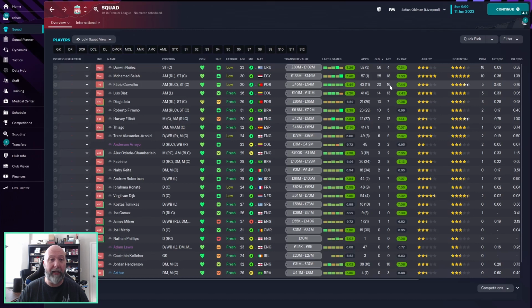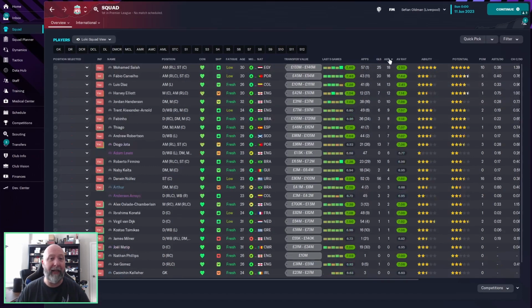Carvalho with 20. That's pretty interesting right there. Luis Diaz with 14, Jota with 13, and Firmino with 10. Again, not as spread out between 1 and 2, but fairly spread out. I mean, 3 players with over 20 goals is amazing. And assist-wise, 18 Salah, 16 Carvalho, 13 for Diaz, Elliott with 12, and 10 for Hendo. So not too bad, but Trent only with 9 and Robertson with only 7. So definitely taking some of these players out of their comfort zone.